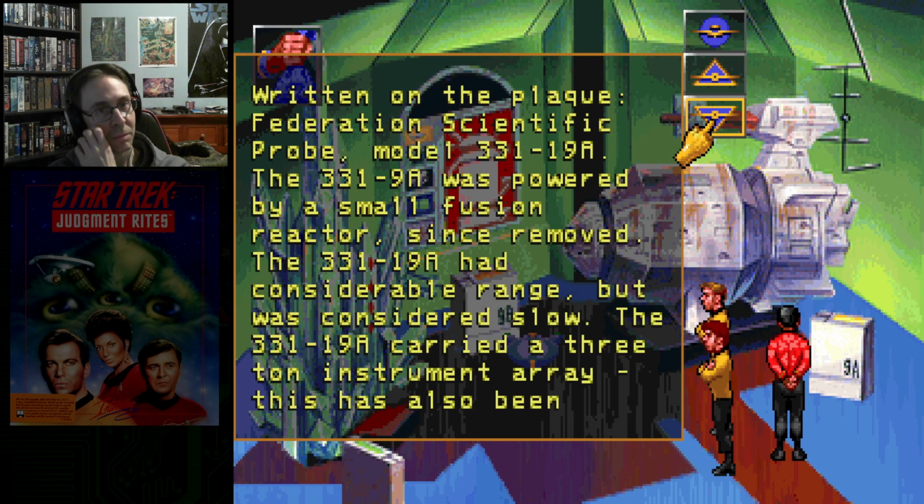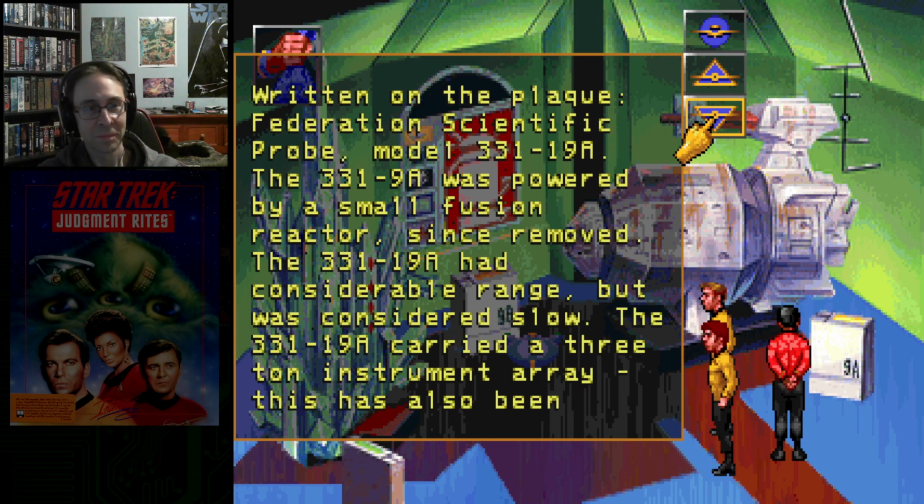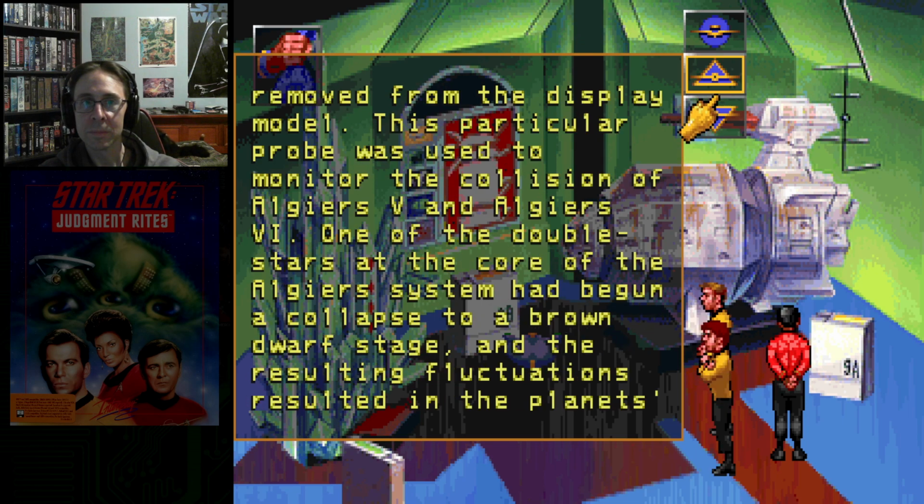Written on the plaque, Federation Scientific Probe Model 331-19A. The 331-19A was powered by a small fusion reactor, since removed. The 331-19A had considerable range but was considered slow. The 331-19A carried a 3-ton instrument array. This has also been removed from the display model. This particular probe was used to monitor the collision of Algiers 5 and Algiers 6. One of the double stars at the core of the Algiers system had begun to collapse to a brown dwarf stage, and the resulting fluctuations resulted in the planet's orbital paths crossing, which led to their collision.